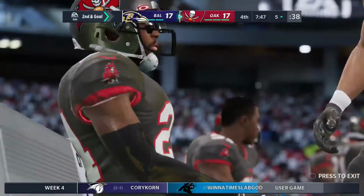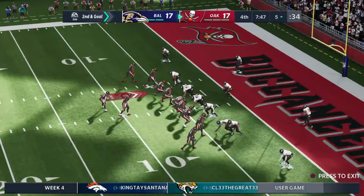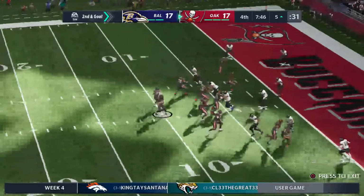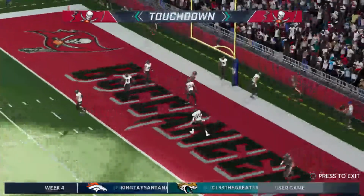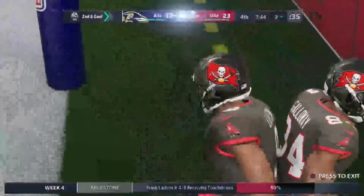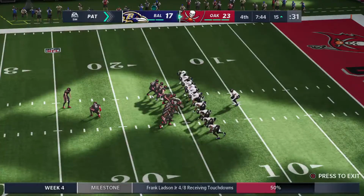A lot of times it's that first read that you have. You get it in pre-snap. He locked in on his target, but he was covered quite well, and that one's incomplete. 2nd down and goal. Brady. And he hauls it in for a Buccaneer touchdown. A 5-yard touchdown. And the Bucs are going to take the lead.